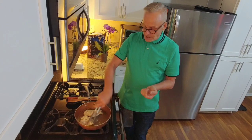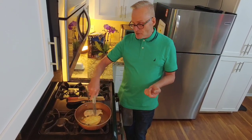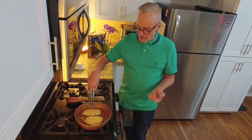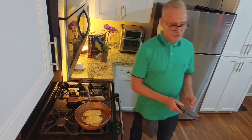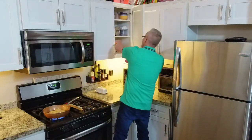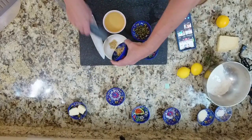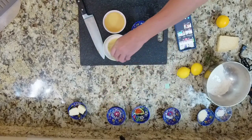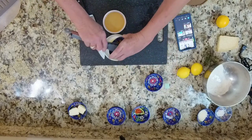So let's have a look and see how this looks. So we've got a nice little crispy brown on one side, and we're going to let the other side start to do its thing. Now, I'm going to go ahead and mix these other ingredients into a bowl. So we've got our garlic. We've got our lemon juice. We've got our capers.